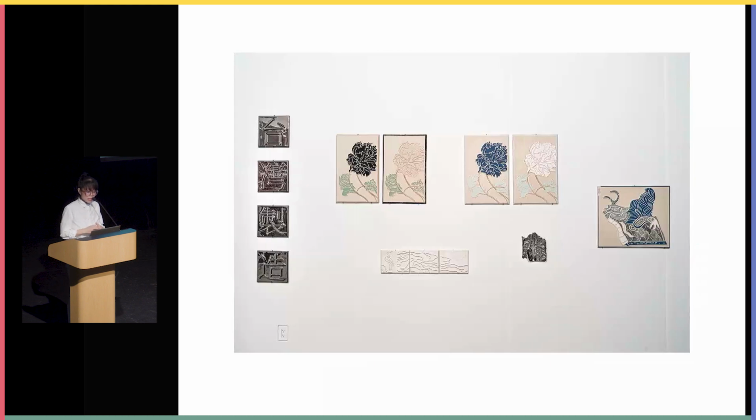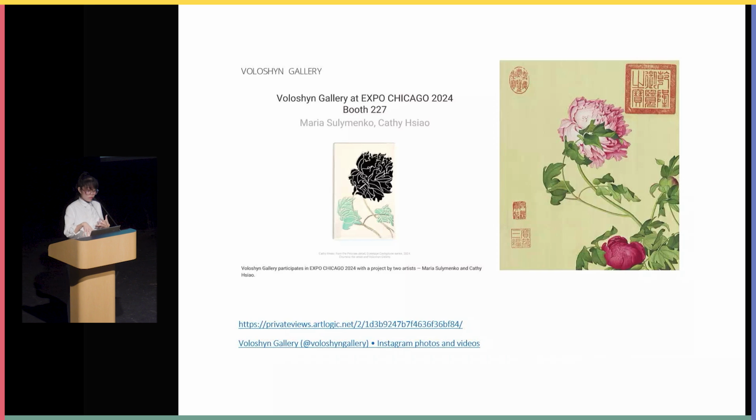So I'll quickly end with the booth. This was the booth that I got to show just last week, and it was a really amazing experience. I'm super grateful. It was my first expo. And just referencing the images, they're all drawn from the National Palace Museum Archive.